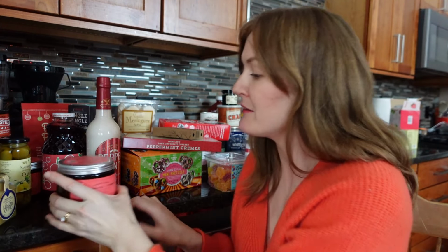So we got a ton of mixed nuts, rosemary nuts. What else do we have? I wanted this one candle.